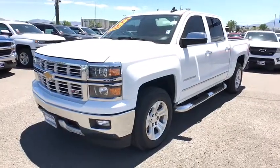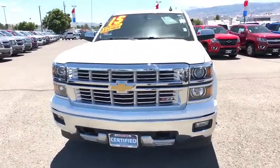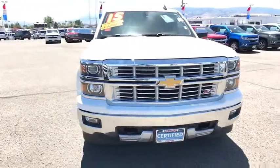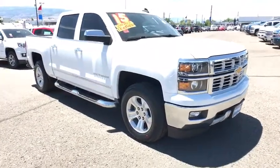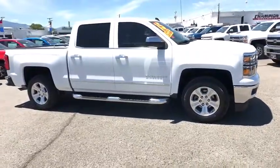The 2015 Chevrolet Silverado 1500. The Chevy Silverado 1500 is the perfect combination of functionality, reliability, and technology. The impressive interior is simply another reason that the Chevy Silverado is a top choice among truck buyers. This vehicle has less than 50,000 miles.